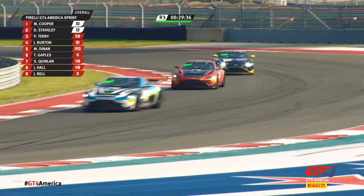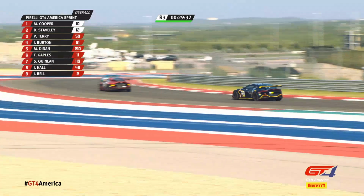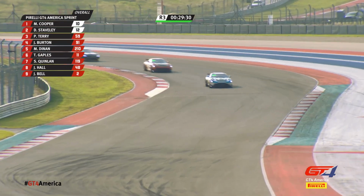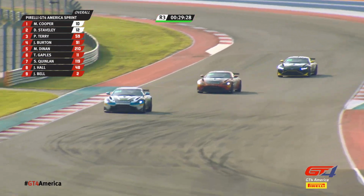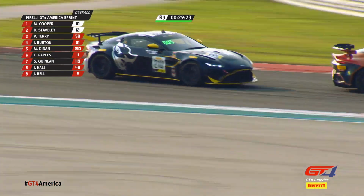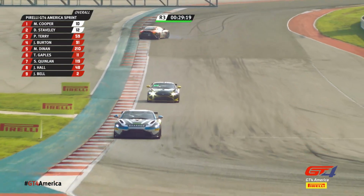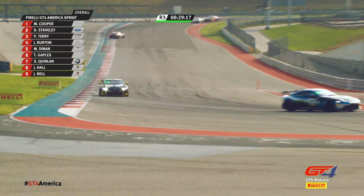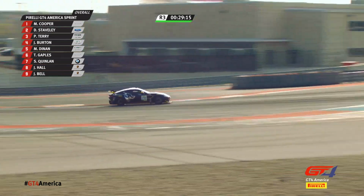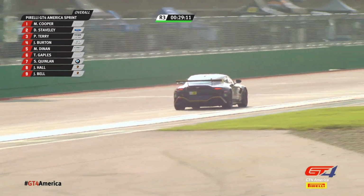Gable's hanging on in fourth over Quinlan. Whatever happened there, if there was a technical glitch, maybe Tony had to reset something on the car, but he seems to be running decent lap times again. Yeah, right down the 219s. You can hear the tire squeal there, and Burton's around. That is so crucial in terms of the championship. Even if Terry wins, if Michael Dinan runs in this position, that will give him the title here today.